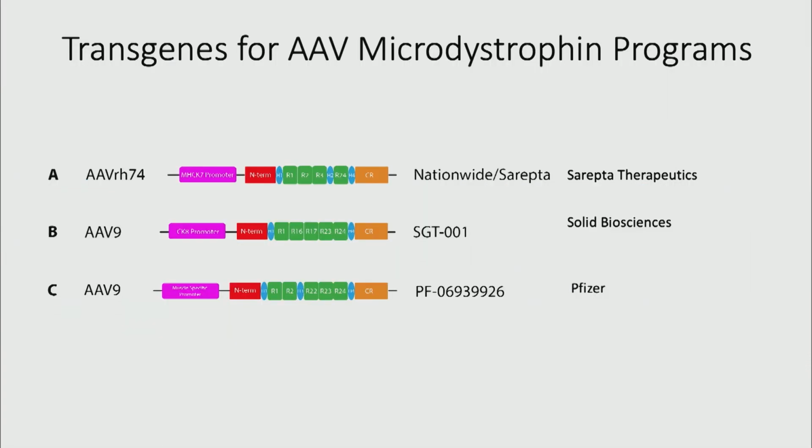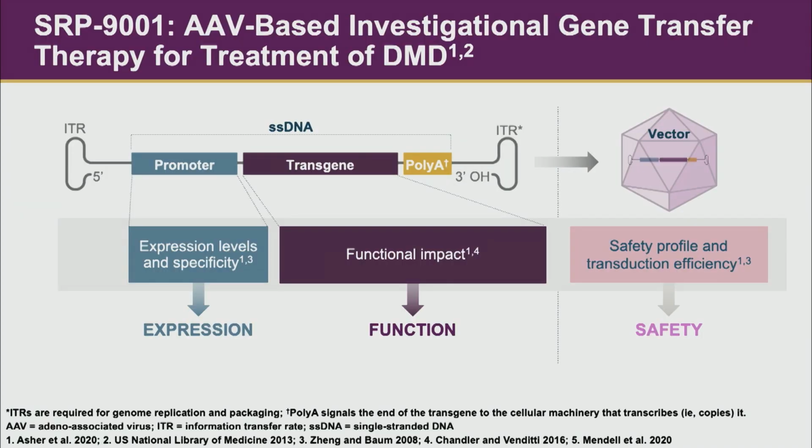Here's the different microdystrophin programs that have been developed by Sarepta Therapeutics and by Solid Biosciences and Pfizer, and there's also several other gene therapy companies in the space as well in Europe and other places. These are the first three, and when you develop this gene therapy, you have to not just fit the replacement gene or the transgene, which ultimately produces the shortened spring, but you also have to fit in a promoter which drives the tissue-specific expression.